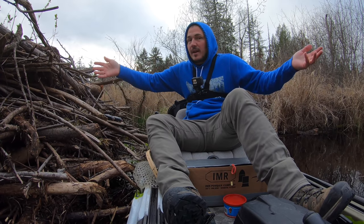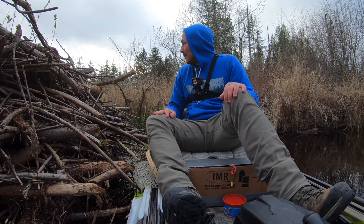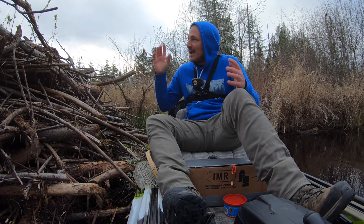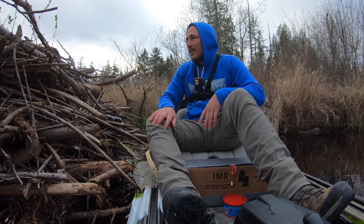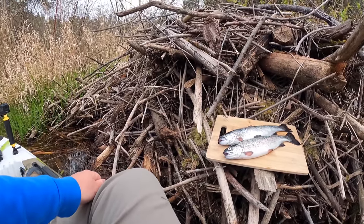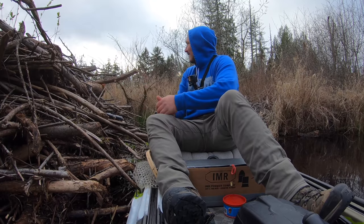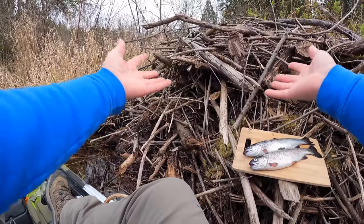Remember, if you guys see beaver dams and stuff, I know in some areas beavers are considered nuisances, but I think they're cool animals. So I would recommend to not disturb the dams. Don't step on them or do anything stupid. Remember, there's creatures living inside here. And I think it's cool that there's this little dude and his family living in this weird pile.